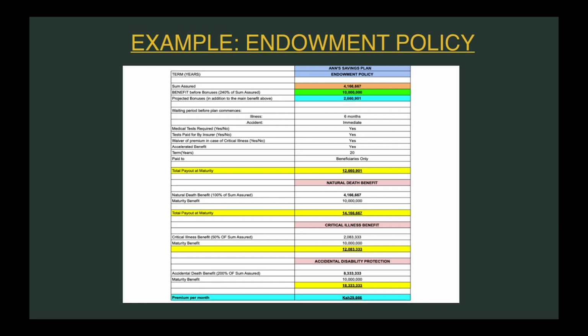And then, what about if she was to get a critical illness? Because her sum assured is 4.16 million. Usually, the critical illness benefit is half of that. That means she'll be paid immediately 2.08 million shillings. And then the amount of money that will be paid at maturity is 10 million. So the total amount that will be paid at this given time is 12.08 million.